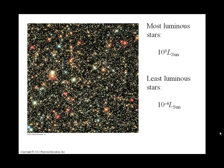On the other end of the spectrum, we have those stars that aren't so energetic, and relative to the sun, they're putting out like 0.0001 times the luminosity of our sun. So there's definitely an assortment of stars out there with regard to the amount of energy they're putting out. Whenever you see something with a subscript sun, that means compared to our sun. So big L, luminosity, subscript sun, means the luminosity of our sun.